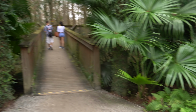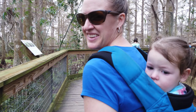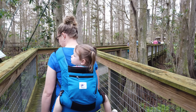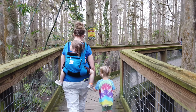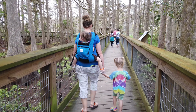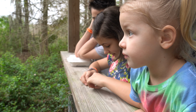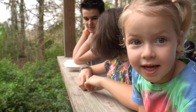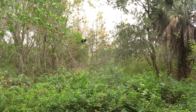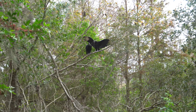All right, let's go see the hawk swamp. You want another gator nugget? Yeah. Okay, we'll see if we can find one. Lydia, you want some stickers? I got stickers for you. What are you looking at? What is that? Vultures.